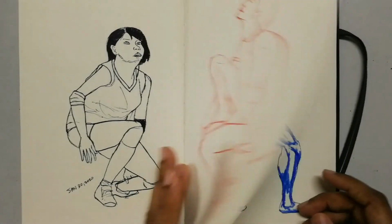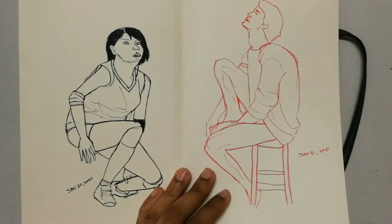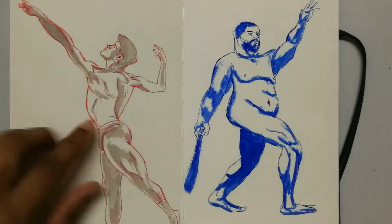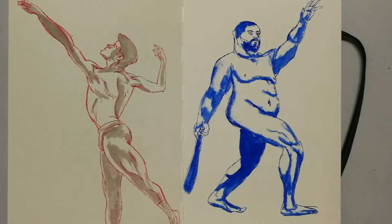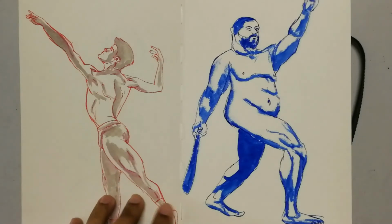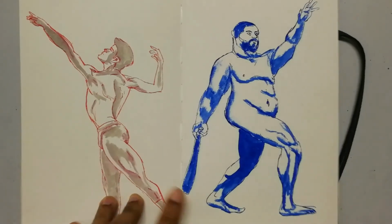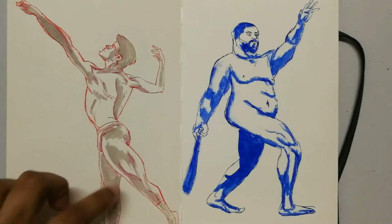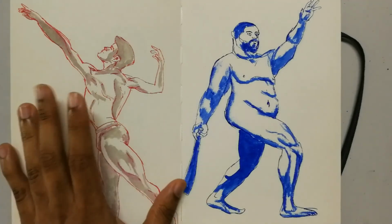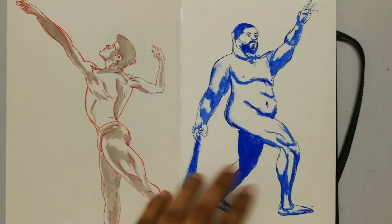because I felt like it. Also, it's really hard to find reference images of fat guys. Just saying, it's a weird thing. I love this. I used a red marker and then a brush pen with grey ink, and the red marker is water soluble, so it bled into the grey and gave it like this red tint, and I think it came out so well. I love it. And then this guy, he didn't come out as well.